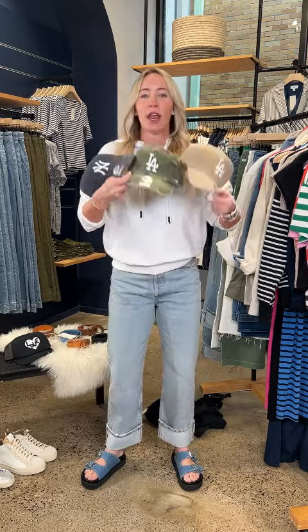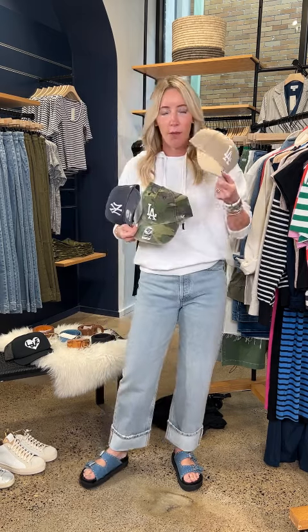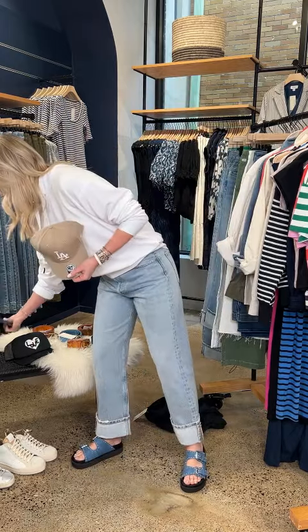Love these for your Saturday morning, getting it done, didn't have time to brush my hair, walking to the bus stop, grabbing a coffee, meeting girlfriends for a croissant, baseball game, hockey game, lacrosse season, whatever your weekend brings you, or maybe even just a Target run. You're gonna be the cutest one in there because you're wearing this hat. Grab more than one, and they are going fast, so make sure you get your mitts on them before they disappear.